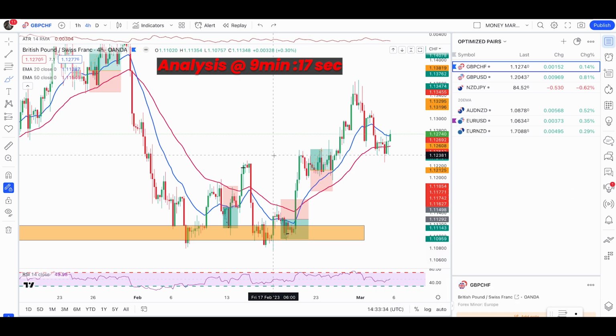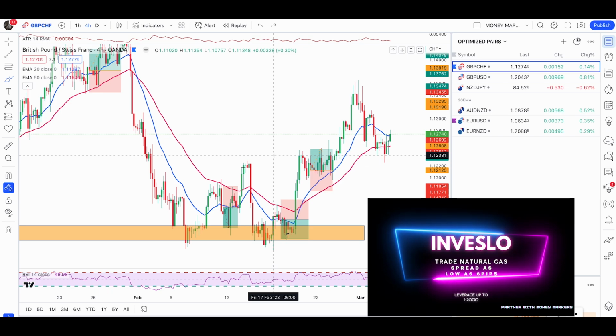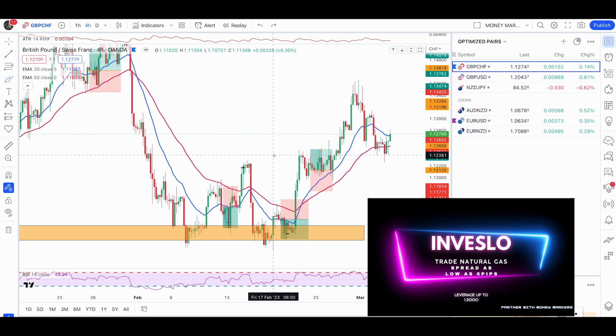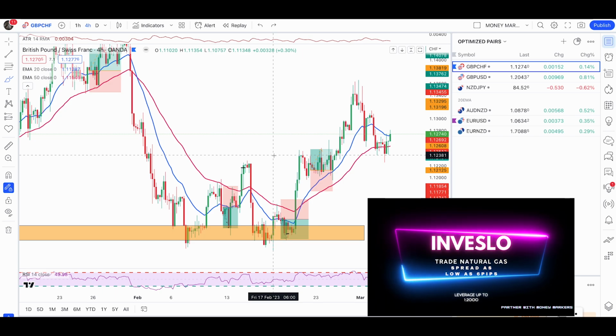And also, if you're wondering when we can manage the trade, this is what I'm going to show in this video. When is a good time if you want to get a better risk to reward ratio out of the market, if you want to pull better profits out of the market.